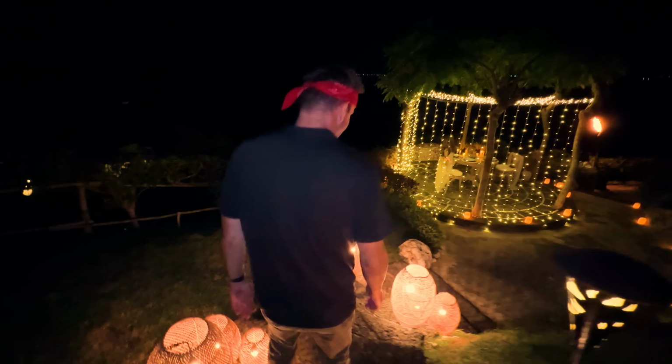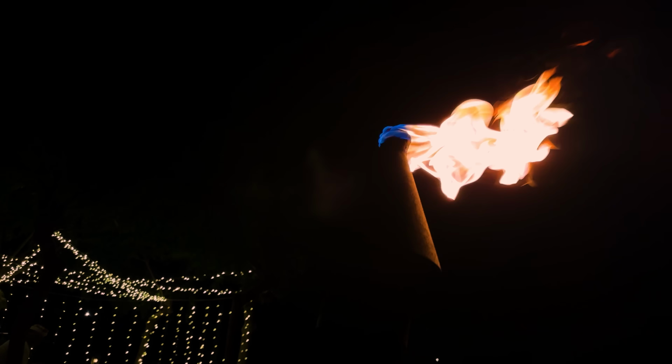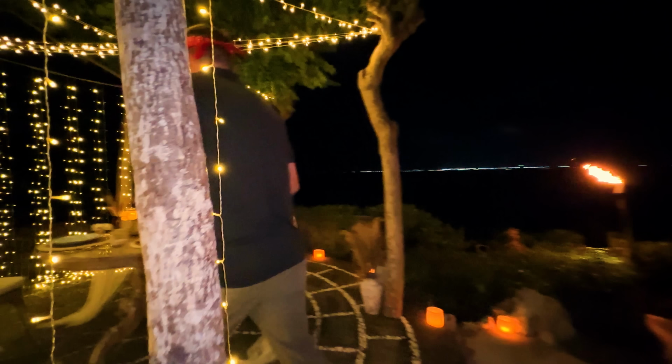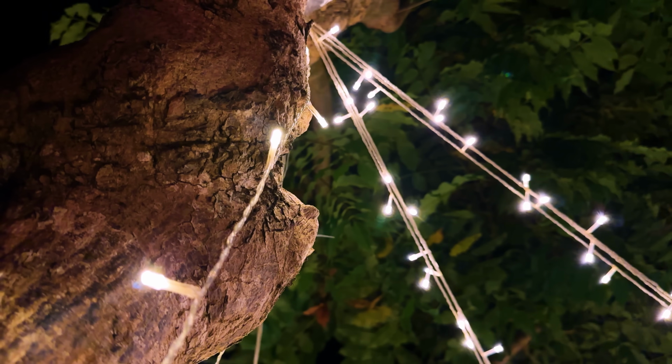Oh, here it is, looking very sparkly. Wow, there's fire and everything. So they have lit up this entire walkway. They have lights, they have candles all over the place. They have a giant torch over here, and then a table for 2. Take a look at this. This is the menu I'll be experiencing this evening. I can't wait to try it out.